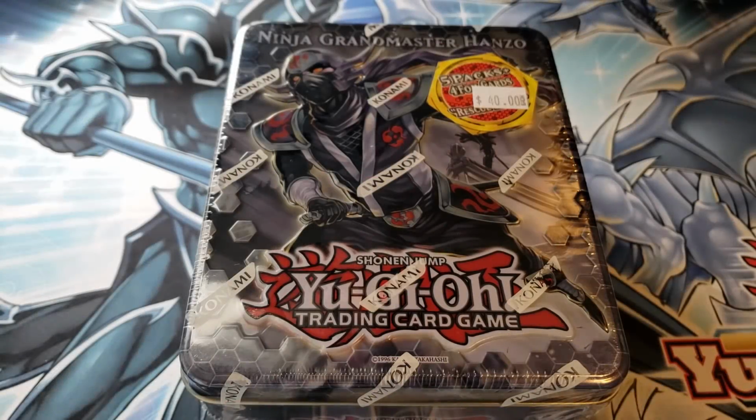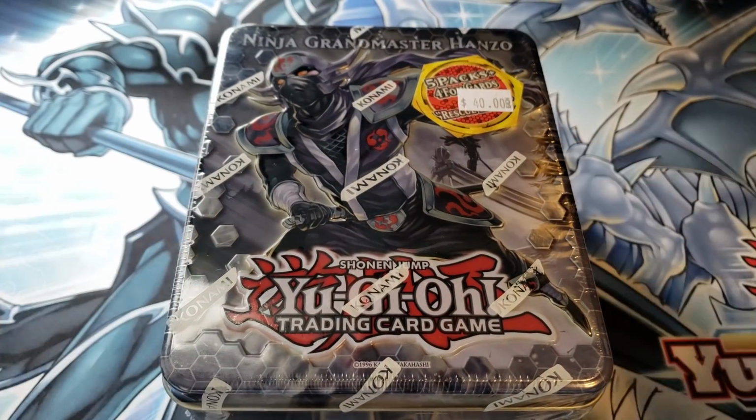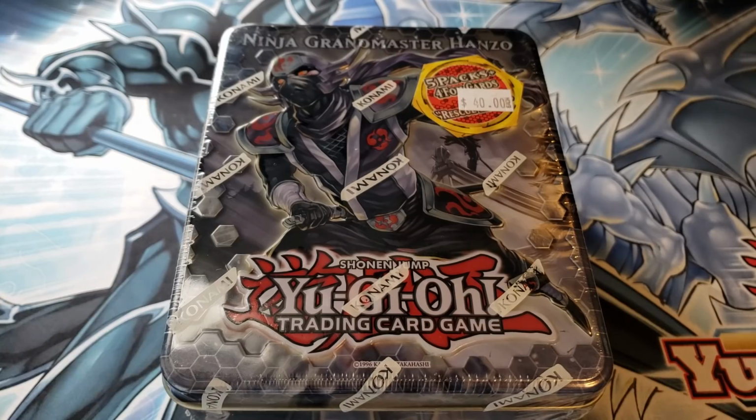I'm just going to come out and say that this Ninja Grandmaster Hanzo tin is the best Yu-Gi-Oh tin ever released in history as far as the promos go. And I don't mean that with a grain of salt. I really mean that this is the best tin that's ever been released, surely in terms of the value you got from the promos.